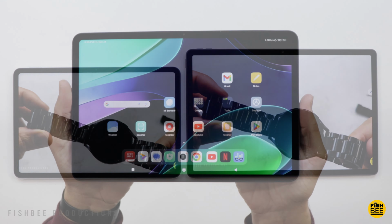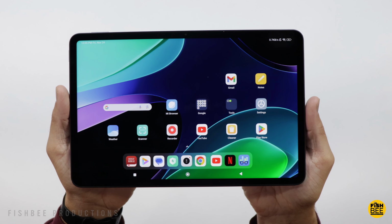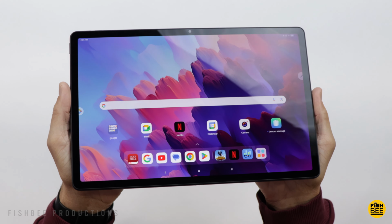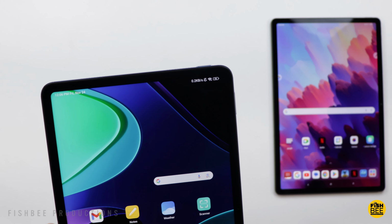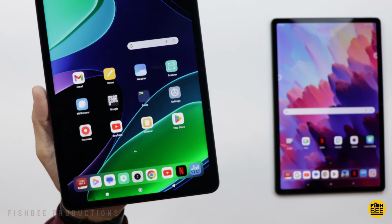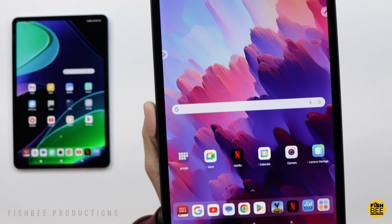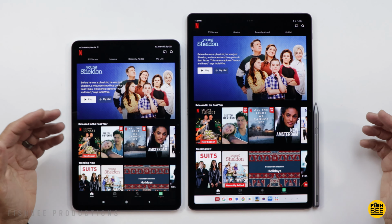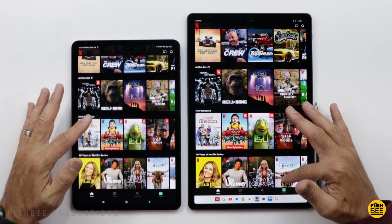When it comes to the display, both tablets have pretty nice screen quality in my opinion. You get an 11-inch IPS LCD display on the Xiaomi Pad 6 with 1800 by 2800 resolution versus a larger 12.7-inch IPS LCD display on the Tab P12 with 1840 by 2944 resolution. One advantage for the Xiaomi Pad is it goes up to 144 Hz refresh rate versus only 60 for Lenovo.